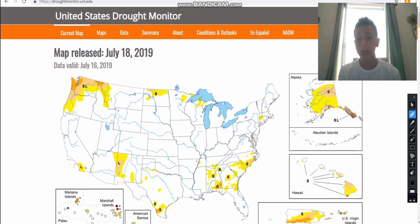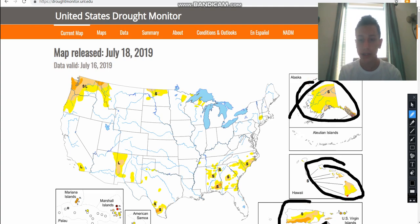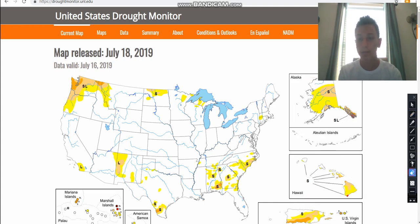Instead, the drought's been in places where it usually rains a lot. Hawaii's been in a drought. The Aleutian Islands, which is the Alaskan island chain, I don't see any drought on there. But Alaska and Puerto Rico, as you see on the bottom of your screen, I mean, Puerto Rico might start to wish, not for another hurricane, but for another tropical wave to bring some rain, because they need it over in Puerto Rico.